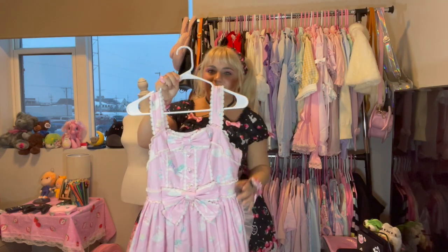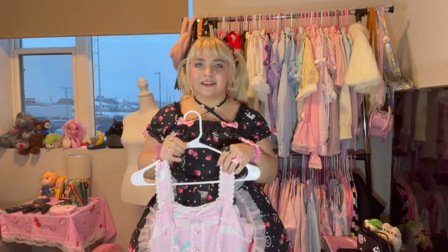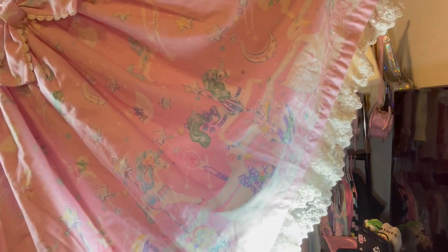My best friend also just got this dress, and we're gonna twin because I think she's trying to bid on a mint bolero that I also have, and she just cut her bangs, so it's gonna be really cool. I get to clone with somebody, which has never happened before. So this is Candy Sprinkle in pink.